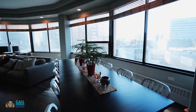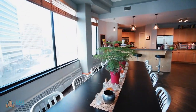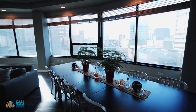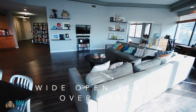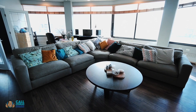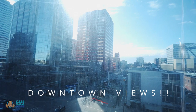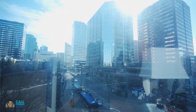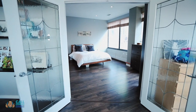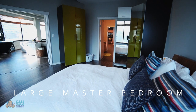And if you're into entertaining, you got a big spot here for a large dining table. Now this unit was built to take advantage of the sweeping views of downtown Edmonton. So wherever you're standing in this unit, you'll be able to take in the beauty of the city of Edmonton. You got a large master bedroom and a gorgeous four-piece ensuite.